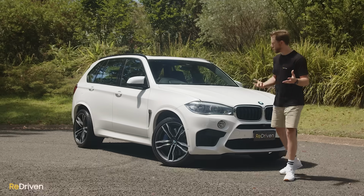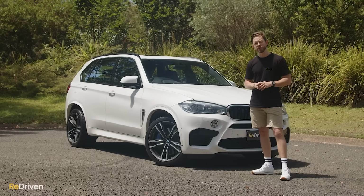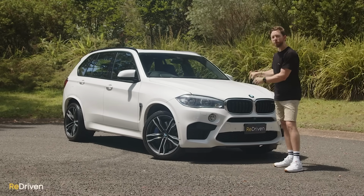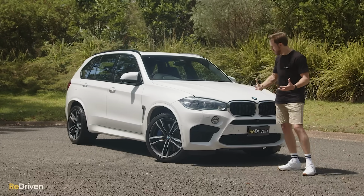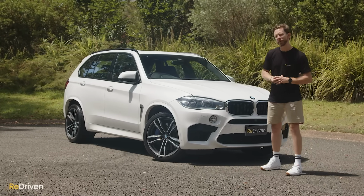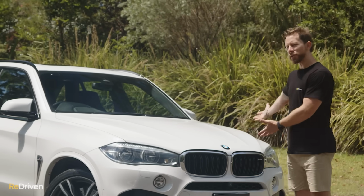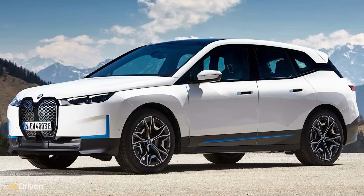Now, we don't often focus on the looks or give our opinion of the looks of the cars in our videos, but in this case, I've got to say something. Hey, BMW, more of this, please. This thing just looks so aggressive and muscular, and it's just so perfectly proportioned, unlike most of your current cars. Talk about a brand that's been hit with the ugly stick. Have a look at this, and now have a look at this. What the hell is going on, BMW?